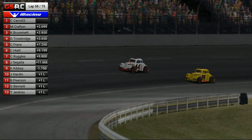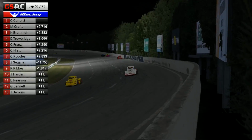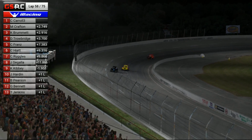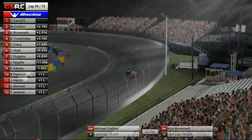Kyle Brummett has now caught to the back bumper of Michael Crafton. They're coming down the back straightaway right now. The number 9 blue and darker blue Legends against the yellow and pink 18 Legends of Kyle Brummett. Coming out of turn 4 they go. He gets a great run, Brummett does.